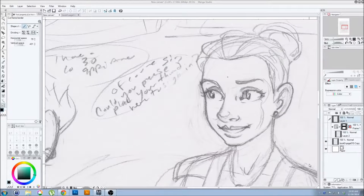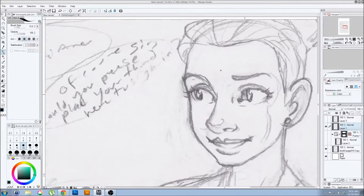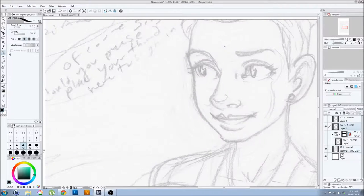Now here is just a page a lot further from that first page, but this is just going to be going through and inking a face real quick. I just wanted to show you more what it's like to do this, how long it takes sort of, and what the process is.